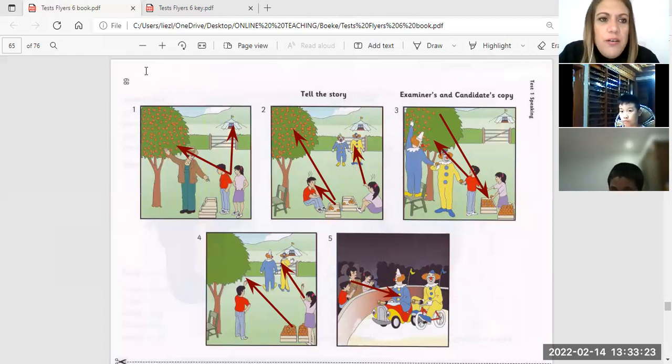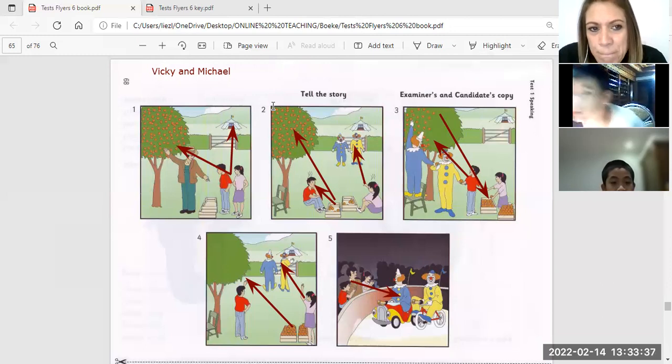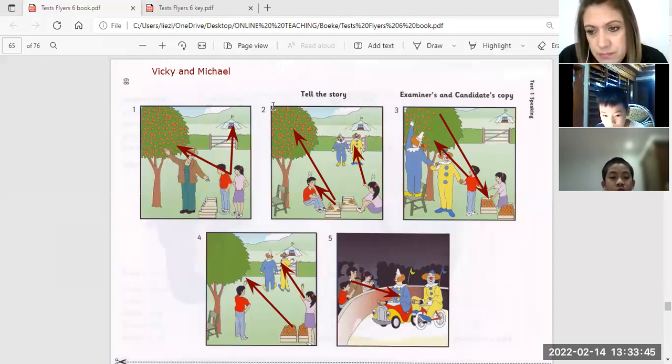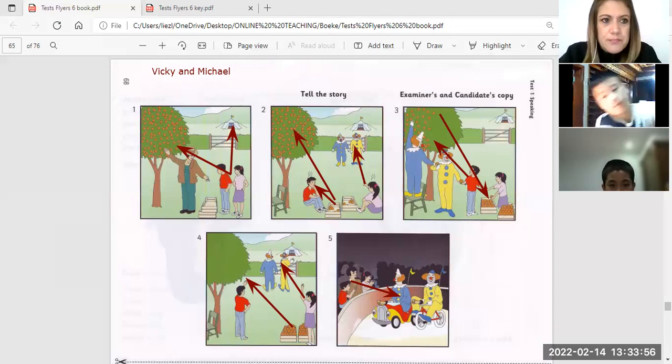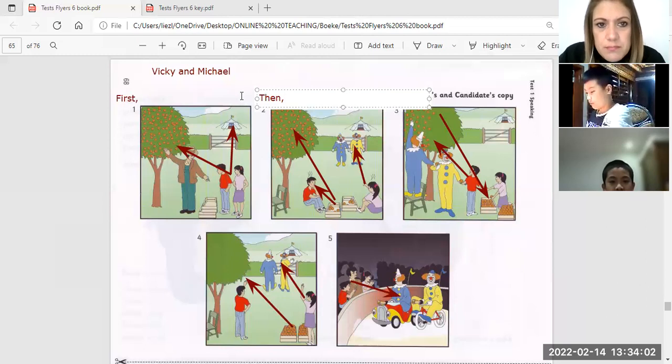Their names are Vicky and Michael. They want to go to the circus. Their dad is saying, first, put the oranges in the boxes. Then we can go to the circus. Next, they are very tired.